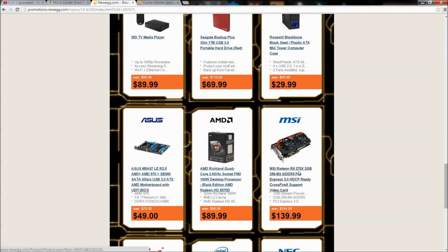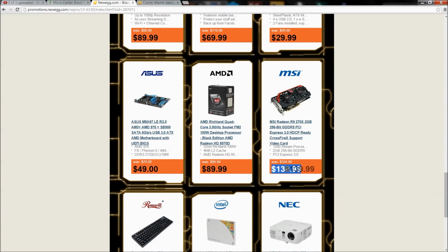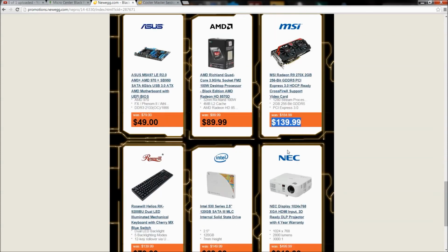That's a decent deal right here, you guys. 270X by MSI, $139. Oh my god, my roommate's gonna be pissed. He paid almost 200. He paid 180, and it's on sale. It's only $40. We're not scrubs. We're not gonna cry over $40. You know what I mean? But still, if you guys are looking for a really good graphics card, $139. That's only $10 more than the 260X right now. Hop on it.